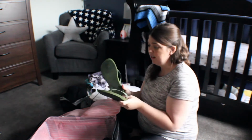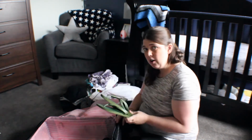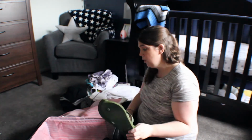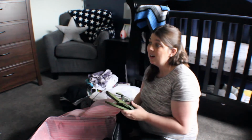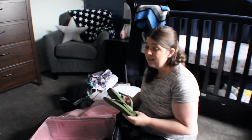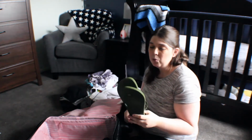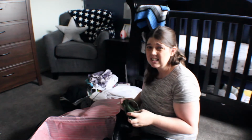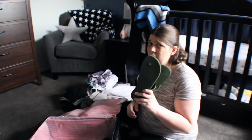Flip-flops or thongs, whatever you call them. Do not leave without these. You will be showering in the hospital. Who knows what has touched those hospital floors? Yes, it's a hospital, but other women have had babies probably that same day that you have, and have had showers probably that same day that you have, and it's just a good way to avoid getting really nasty germs in your feet. Even just walking around the hospital if you're not wearing socks, very good to have.